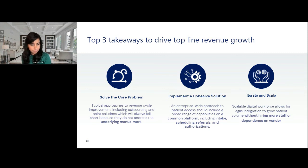Great. Thank you so much. And going along those lines of automation too, in that time frame, how long does it take to automate the front end of your revenue cycle? So it really depends on the practice. It also depends on the type of technology that you have available. But anywhere between 6 to 8 weeks is what we're seeing on the length that it takes to automate processes.